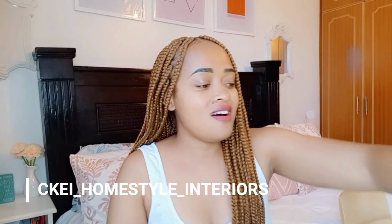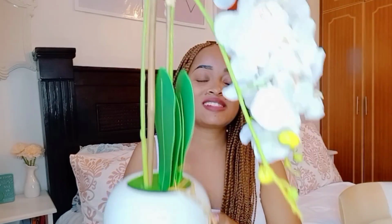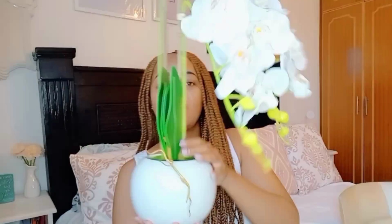So the first thing I got from CK was, I've been eyeing this on her Instagram page for the longest time. It's this orchid, and it's quite long. So this one, I'm going to put it in my console. You spread them out however you want, so don't worry. This one is ceramic and it's white and it's so pretty. I've had screenshots of this plant on my phone for a while. So the moment I entered her shop, this is the first thing that I got.